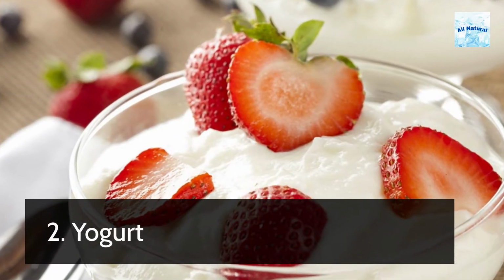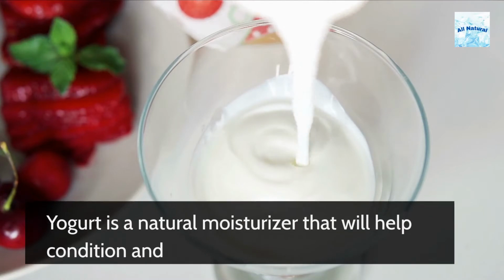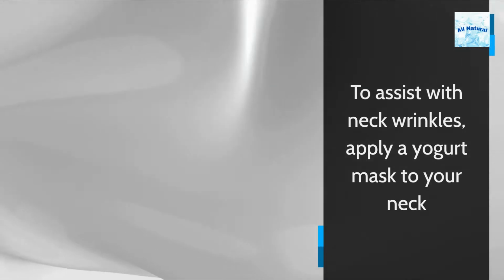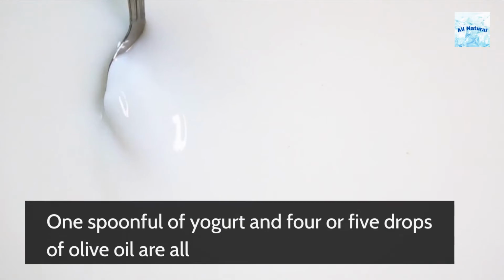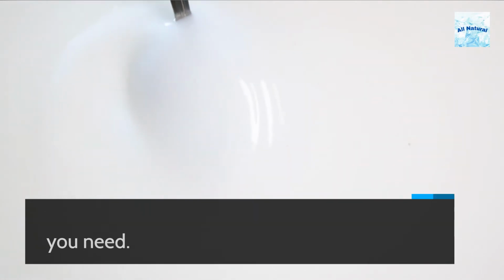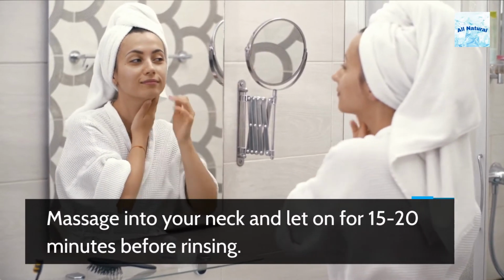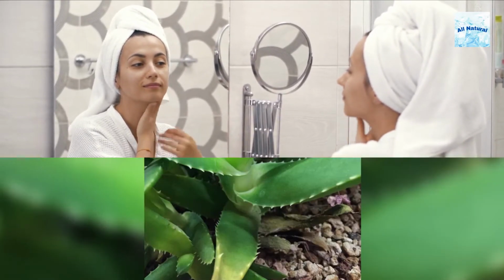2. Yogurt. Yogurt is a natural moisturizer that will help condition and smooth your skin. To assist with neck wrinkles, apply a yogurt mask to your neck 3 times each week. 1 spoonful of yogurt and 4 or 5 drops of olive oil are all you need. Massage into your neck and leave on for 15 to 20 minutes before rinsing.